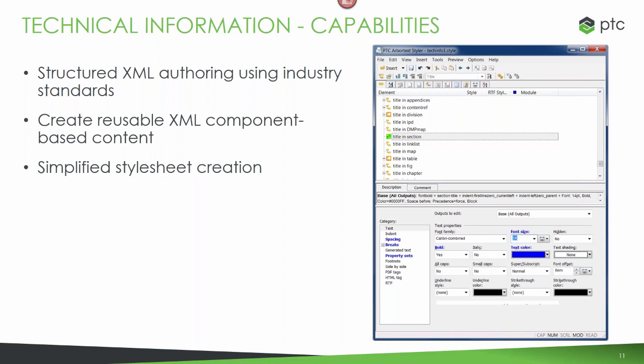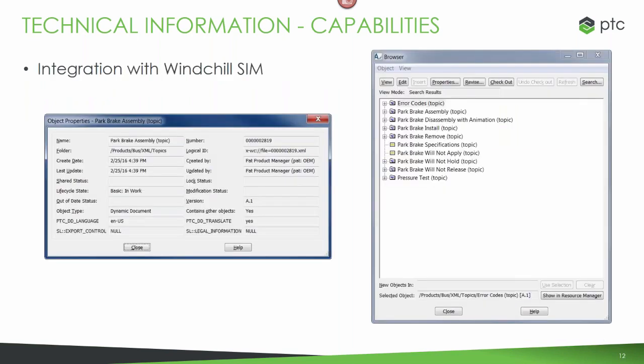The second part to this whole thing, not just the Arbortext portion, but the integration with Windchill Service Information Manager, is where we provide our formal revision and iteration control of all the technical documentation that we're trying to manage here. This is where we can also assign workflow processes for the creation of the content, review of the documents, electronic change management, as well as publishing off the final content. This is where this is all managed.